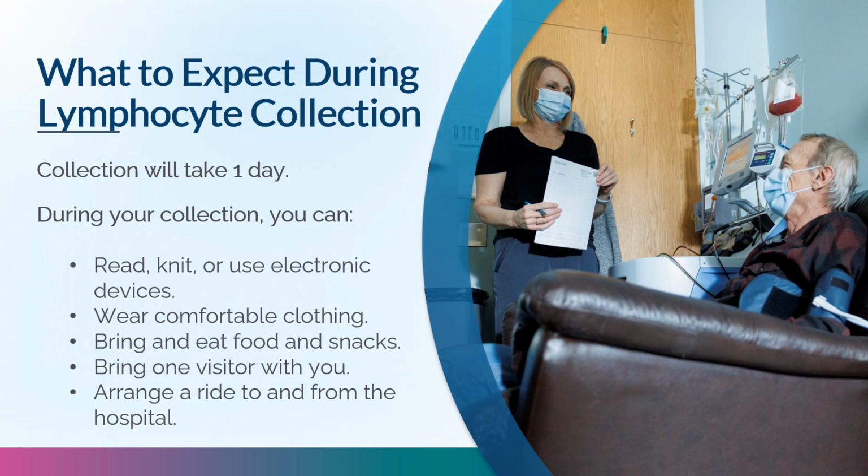You will be sitting in a recliner chair with your central line connected via IV tubing to the apheresis machine. You will be able to use your arms so you can do things like read, knit, or use electronic devices to help pass the time. Since you will be there for a few hours, you may wish to wear comfortable clothing. You can bring in food and snacks and eat as you wish throughout the day. A lunch tray will be provided.